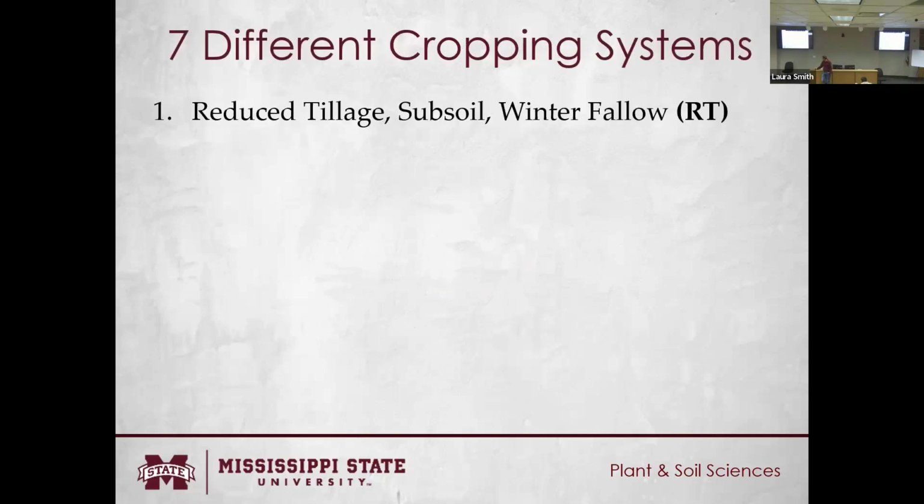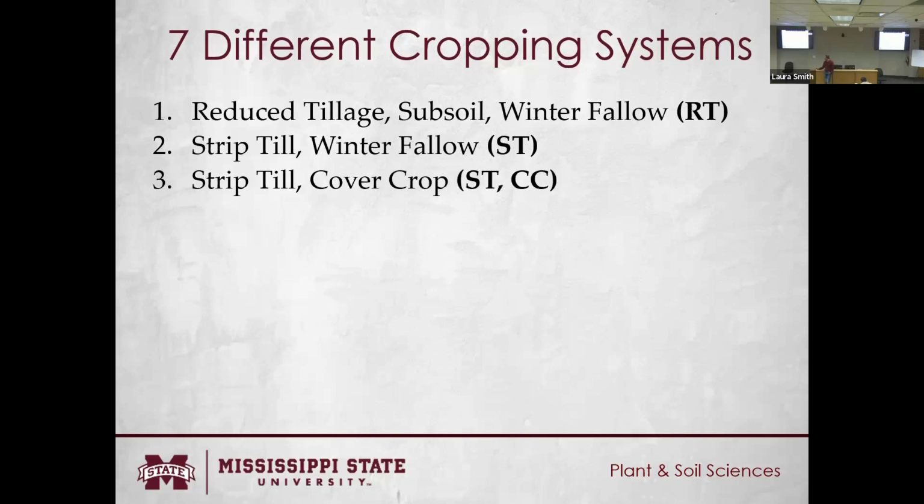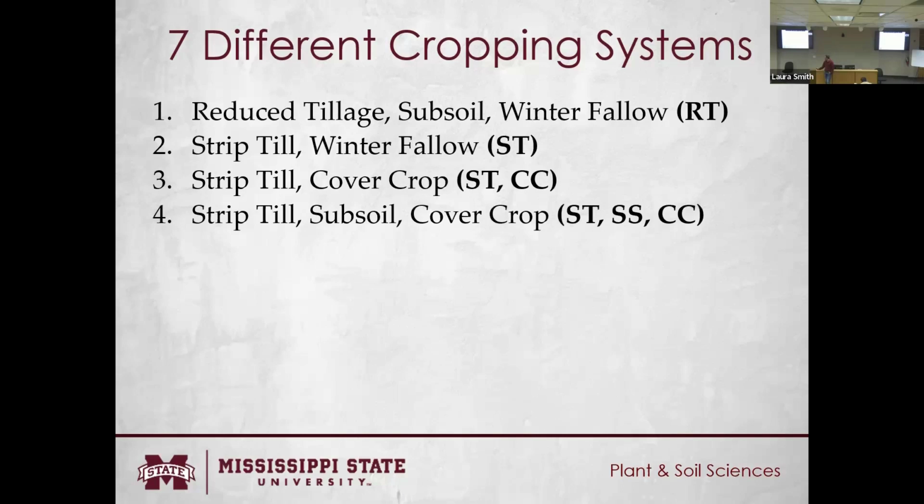Okay, so in my study, I have 7 different cropping systems. What I call the reduced till treatment is basically common practice around here, with disking and subsoiling in the fall, followed by winter fallow, and then planting into a stale seed bed in the springtime. And then I have strip till with winter fallow, strip till in the springtime before planting, strip till with a cover crop, and strip till with a subsoil in the fall and a cover crop.